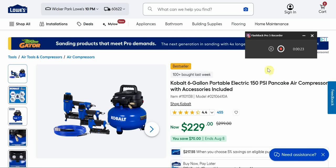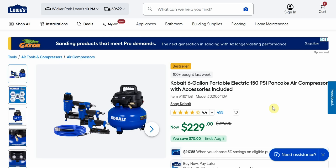Here we have what I think is the only deal of the day. So this is only good for August 8th. Everything else has longer legs, or at least it's supposed to. You know, deals can be killed at any time for any reason.